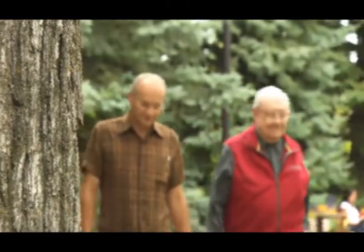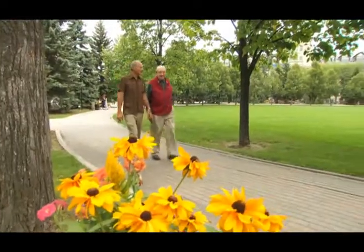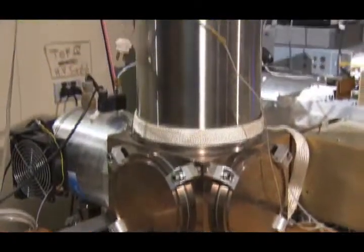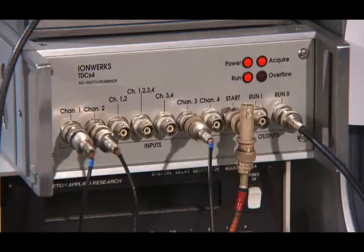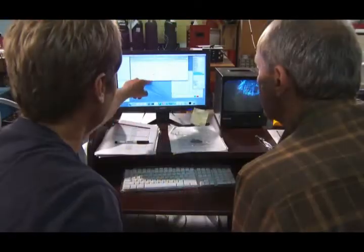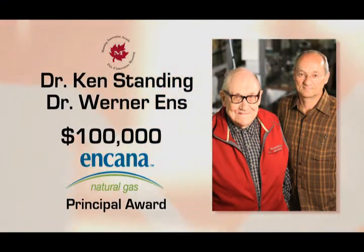Together, their work has played an integral role in the transformation of mass spectrometry into an effective tool to study proteins. Working at the University of Manitoba, their research led to advances in time of flight and other key innovations that would eventually lead to multiple international patents and worldwide distribution of commercialized mass spectrometry instruments. Tools vital in the ongoing research work that provide many of the new discoveries in 21st century proteomics. Dr. Ken Standing and Dr. Werner Enns are the 2010 co-recipients of the $100,000 Encana Principal Award.